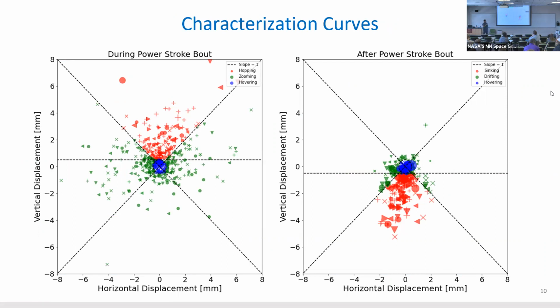Using the previous criteria, we were able to implement this in Python code, and you can see this taking effect. For example, during the power stroke, for the hopping phase, the red marks show where the vertical displacement is greater than the horizontal displacement. For zooming, shown by the green marks, this takes place when the horizontal displacement is greater than the vertical displacement. The center is the hovering phase, where the Daphnia isn't moving much, classified where the total displacement is less than 0.5 millimeters. A similar procedure is shown for the post power stroke, where the green marks represent drifting, the red marks sinking, and blue the hovering.